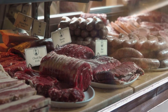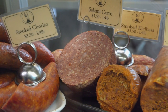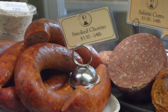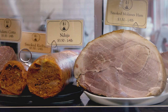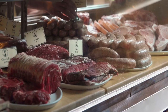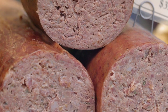Charcuterie is a catch-all term for changing the form of meat, typically pork, and fabricating it into something that has a different purpose than what it started out as. It would include your dry cured meats like bacons, the brining that we do with our hams, and some people include sausage making, but certainly any of our smoked sausages. And then your pâtés and your terrines.